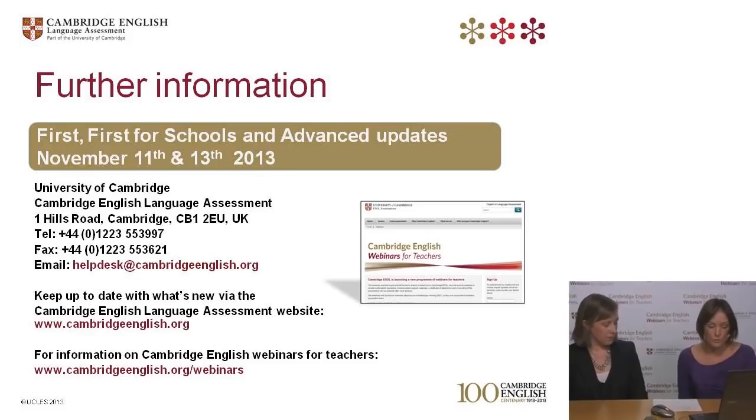The first question is referring to the Young Learners Tests on Computer, and the question was whether or not these will have same-day scoring.